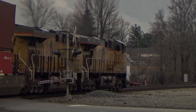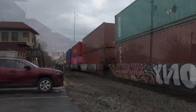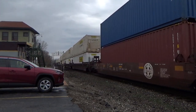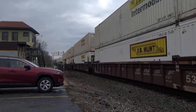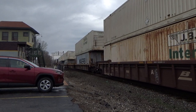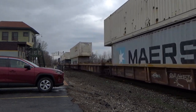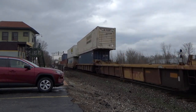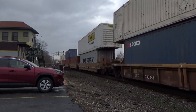I bet you know where we are. Yup, we're at Marion, Ohio, railfanning on the NS Industry District, the Indianapolis line, which is CSX, and then the CSX Columbus subdivision. We would see this southbound on the Industry District heading south.